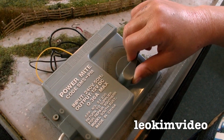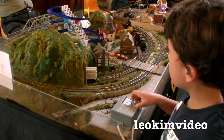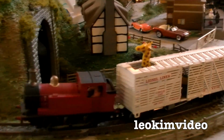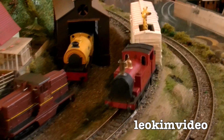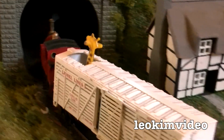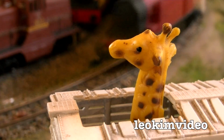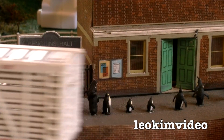This next layout is like the cement between the bricks at St Luke's. It's there every year. It's called Penguin's Halt, and it's a U-drive layout where you have command of the train. And what's interesting about this one is that it's got those Lionel circus vans that have the giraffes that pull their heads in just in time before they get smacked by the tunnel. In previous years, people have told me those Lionel wagons are actually fairly collectible, and these ones looked in particularly good condition.